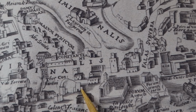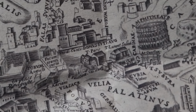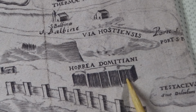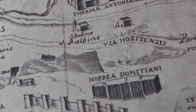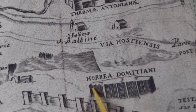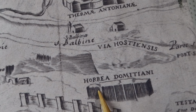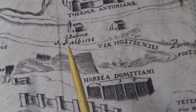Okay, I don't know what this building resembles. And maybe Aurea Domitiani. Very odd looking. Well, this building looks odd. I don't know if it's historically depicted, but Horreum is a spice warehouse, mostly used as a warehouse of spices. So, yeah, the harvests were stored.